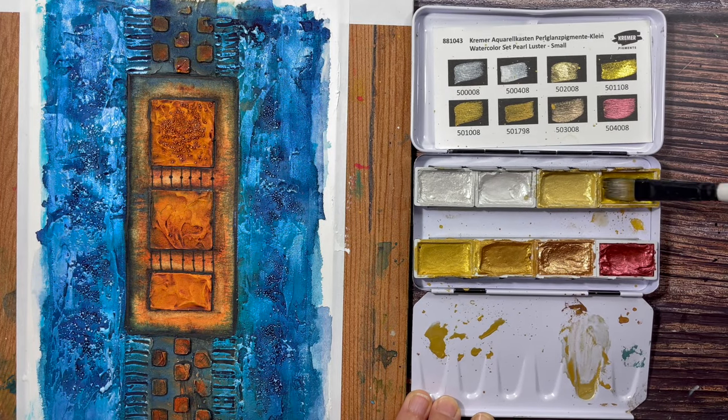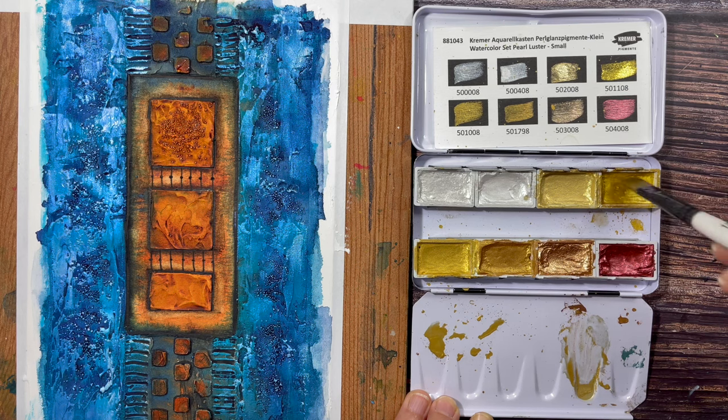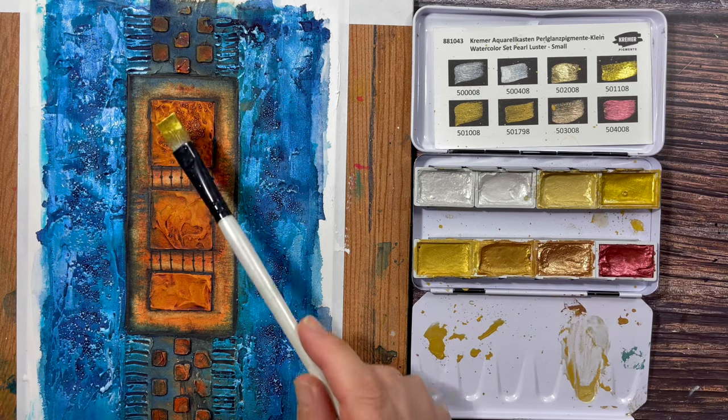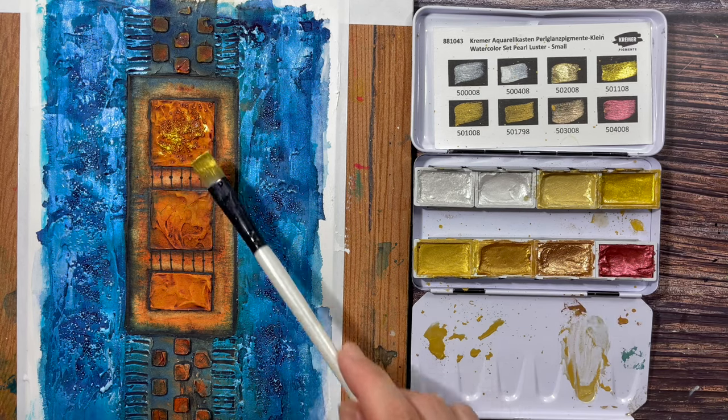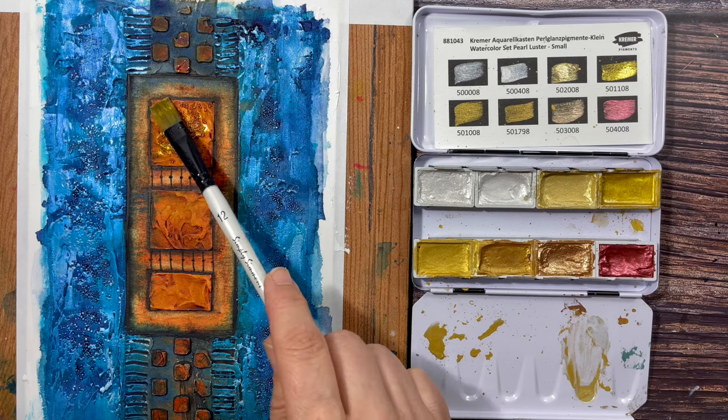Now I'm feeling like it's time for Star Gold to make an appearance. This is one of my favorite, well, all-time favorite metallic colors. And I wasn't sure if it was the right color of gold, but it's bright, it's beautiful. I want those textures to stand out, and I don't think any other color could do it better than Star Gold.